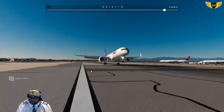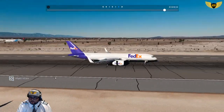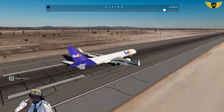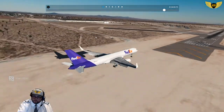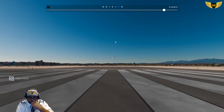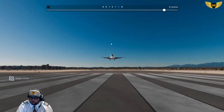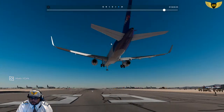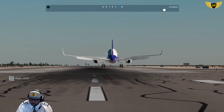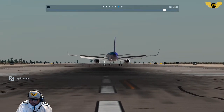Oh yeah. Butter. Smooth. We're off center though, but damn smooth. Damn smooth for sure. Love flying the 757, man. It's so good. The 757 and the 767 are probably my next favorites next to the Zibo. Smooth touchdown. We corrected our center line there.